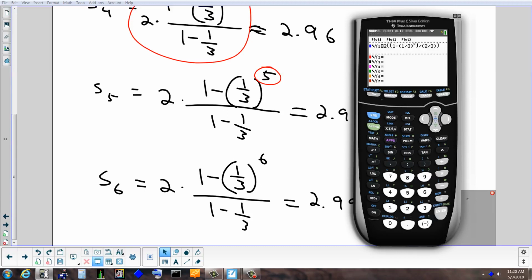So let's put a horizontal line at 3. And if we're correct, the graph in blue should look like it's getting closer and closer to the one in red, but it should never reach it. Okay, you'll see it in a second.